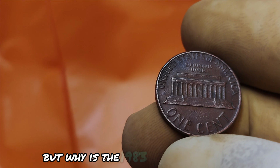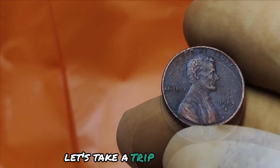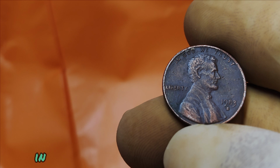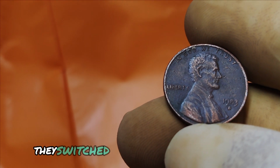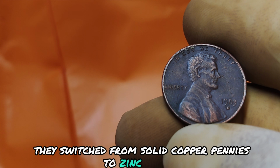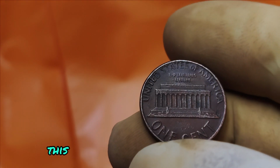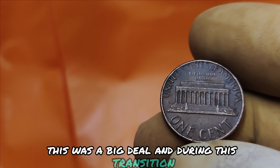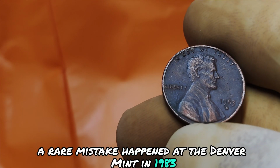But why is the 1983 D penny so special? Let's take a trip back in time. In 1982, the U.S. Mint made a huge change. They switched from solid copper pennies to zinc pennies coated in copper to cut production costs. This was a big deal, and during this transition, a rare mistake happened at the Denver Mint in 1983.